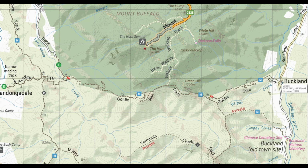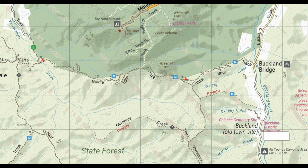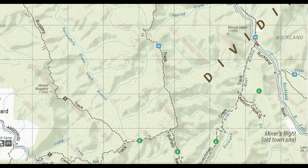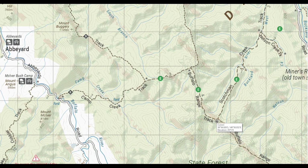We continue out on Goldie Spur track to the Buckland Valley, to Buckland Valley Road. Head down the road here to our next option, which is the Scotchman Creek track, where I've got this flag here. Take that in here. Because I'm by myself, I had the time to take a few side trips, so I headed in the Wilson Creek track here to the Miners Right Old Town site to check that out, and then continued on Scotchman Creek track where it joins onto the Buffalo Range track.